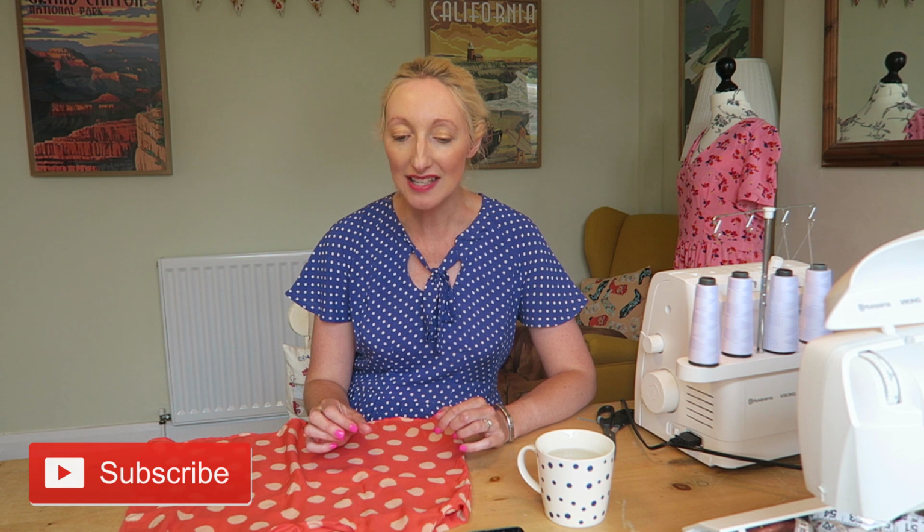What have I made? I've made a project that I've wanted to make for absolutely ages. I've had this pattern in my stash since sometime last year, and I know that this was a big hit pattern last summer, and I just completely missed the boat and didn't get involved. So I have made the Ogden Cami. I've made this in a size 2 according to the Ogden sizes.